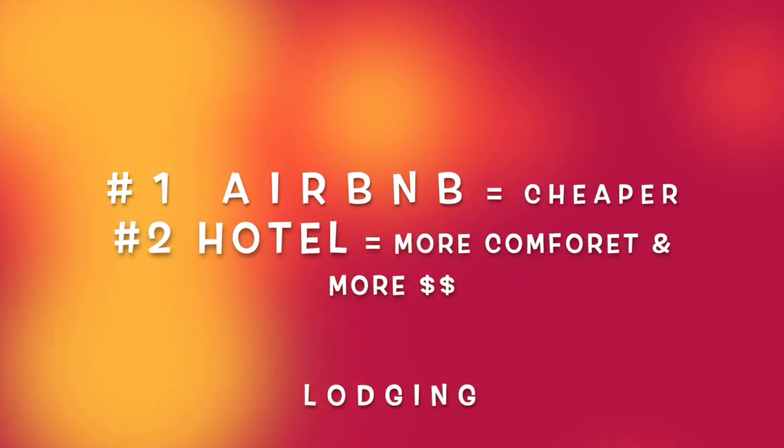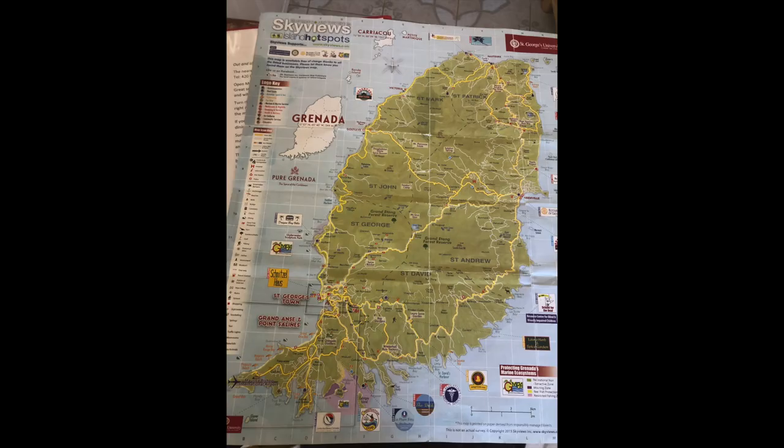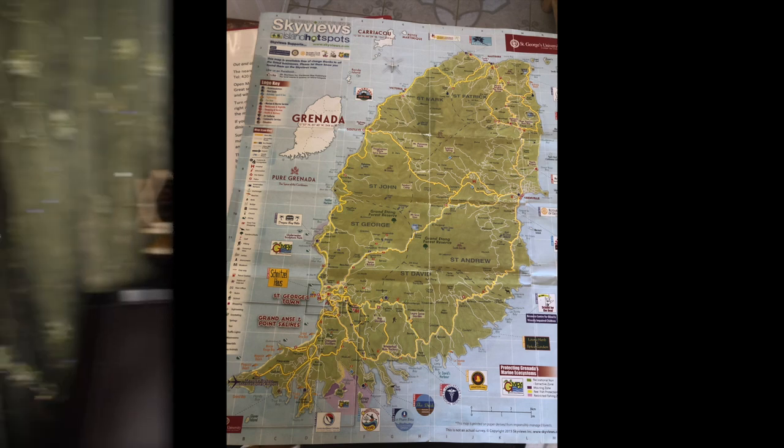Lodging. Now here is where you could probably save a lot of money. You have 2 options. You could either go through Airbnb or a hotel. The good thing about Grenada is that the island is pretty small, so you could actually just stay in one place for your entire stay. Speaking about Airbnb, we chose the Airbnb route. Our Airbnb was $50 a night and it was right in front of the beach. The only thing is that the bed was not a hotel bed, but that's okay. We made it work. Either way, it saved us a lot of money in comparison to how much a hotel would cost.